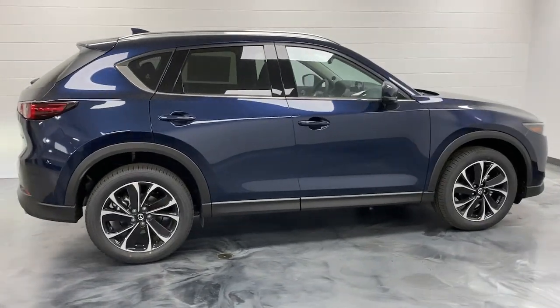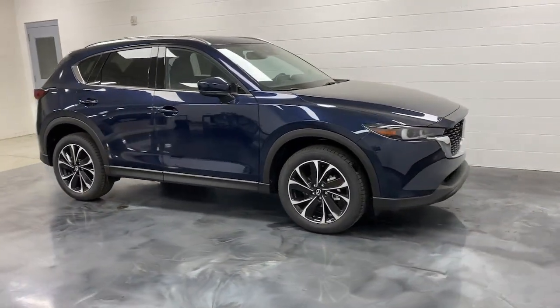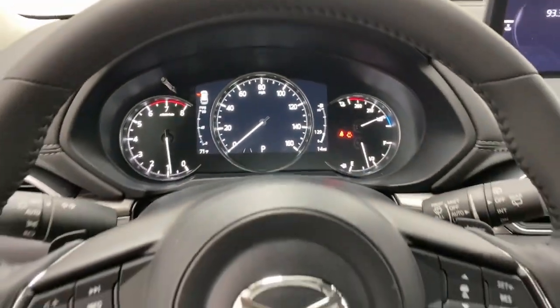These are just some of the great options this vehicle comes with: heated steering wheel, Apple CarPlay and/or Android Auto, head-up display, heated and/or cooled front seats, keyless entry, moonroof, heated mirrors, satellite radio, power passenger seat, power liftgate.